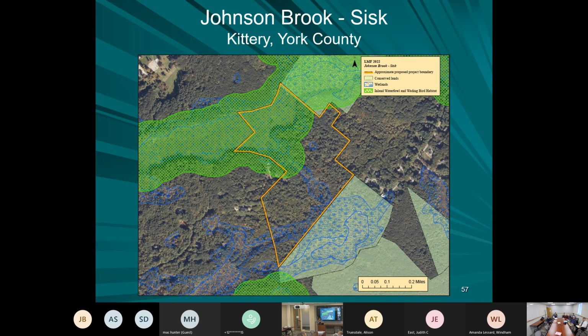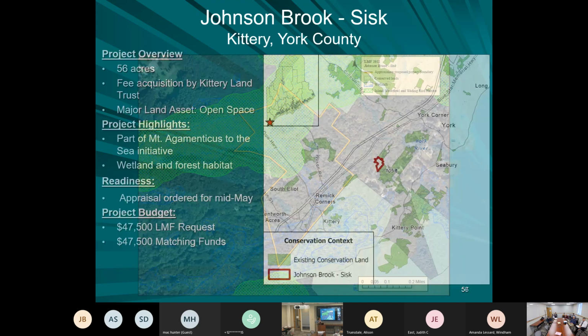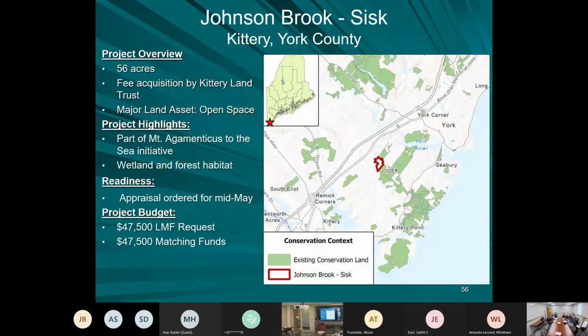The Sisk property has been on the Kittery Land Trust's list for decades. It has been listed as a high priority parcel for our acquisitions committee because of its ability to provide connectivity to other preserved lands and its ample natural resources. You can see on our map, on the last one, that it is a missing puzzle piece. It is a missing puzzle piece of connectivity in our region.